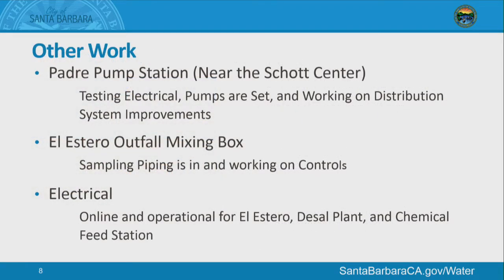Other work, Padre Pump Station. This is a facility located near the Schott Center.